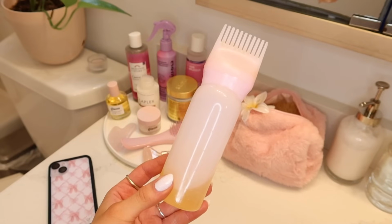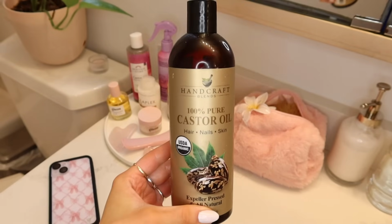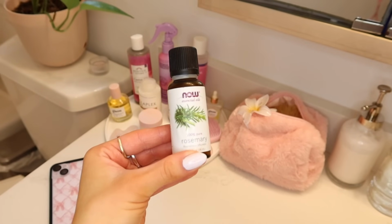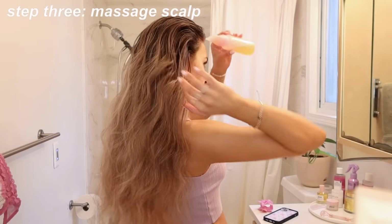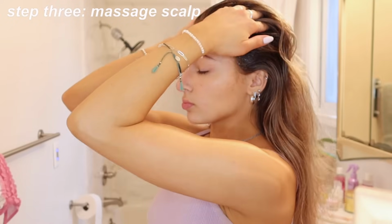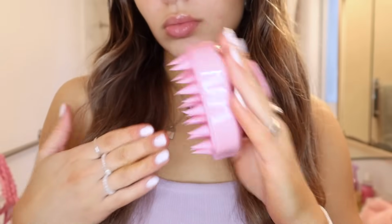The next thing that I do is oil my hair. I use jojoba oil, sweet almond oil, castor oil, and rosemary oil. These help to keep my scalp healthy. The rosemary oil can help stimulate hair growth, and so can the castor oil. And I just take that brush bottle applicator and comb it through all of my roots and kind of massage it in. And to get an even deeper massage, I use this scalp brush. It helps to stimulate your scalp and, again, promote healthy hair growth.